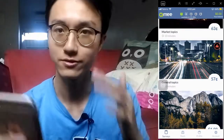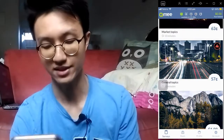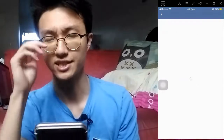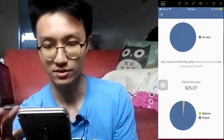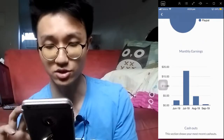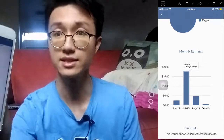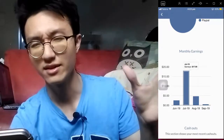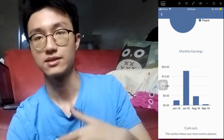Right now I'll be showing you the earnings I got for this particular app. If you tap into my history, just last month I actually earned around 20 Aussie dollars. So 30 earnings, $25. Actually in July I started really doing this app, but recently I don't really do it. But as you can see, I earned like $17 just for that month. It is pretty a lot by just using your spare time doing these surveys.